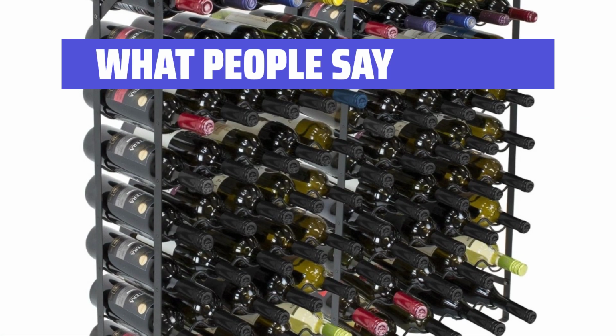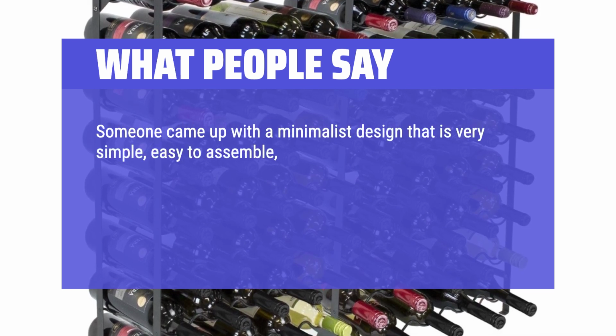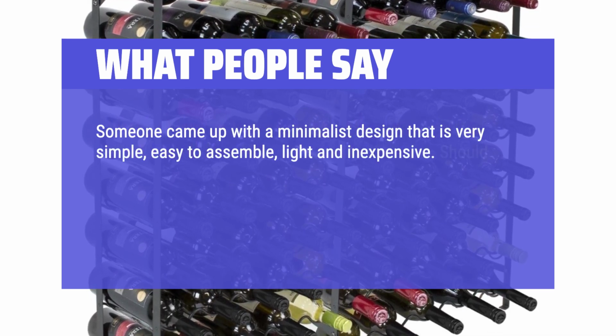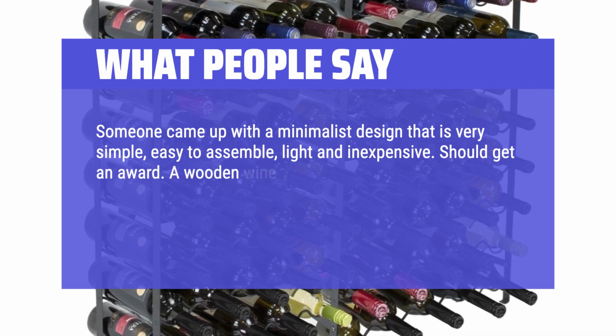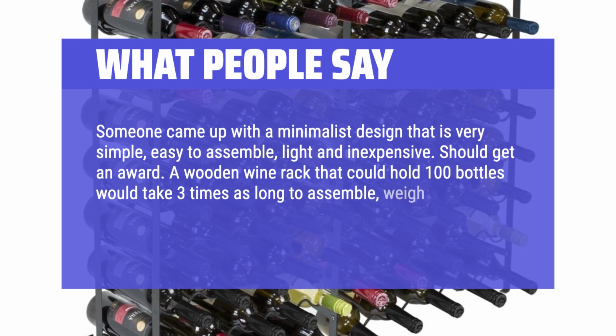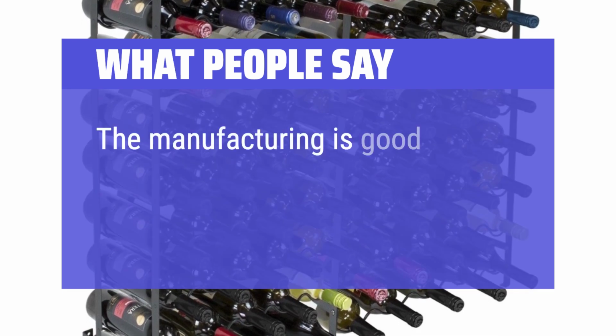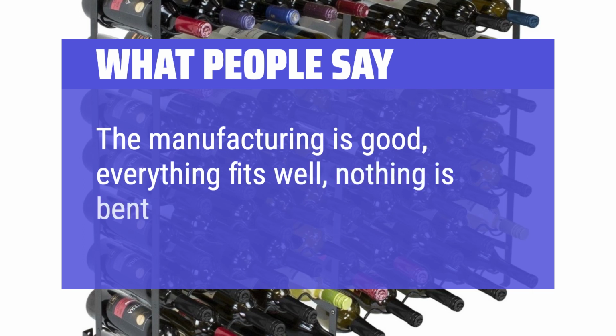What people say. Someone came up with a minimalist design that is very simple, easy to assemble, light and inexpensive. Should get an award. A wooden wine rack that could hold 100 bottles would take 3 times as long to assemble, weigh 4 times as much and cost twice as much. The manufacturing is good, everything fits well, nothing is bent, looks good.